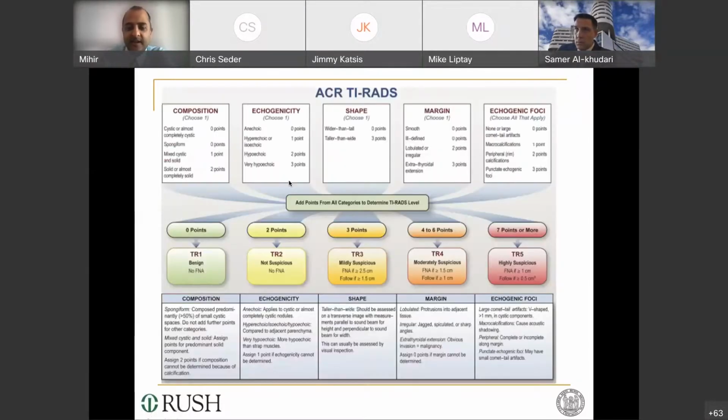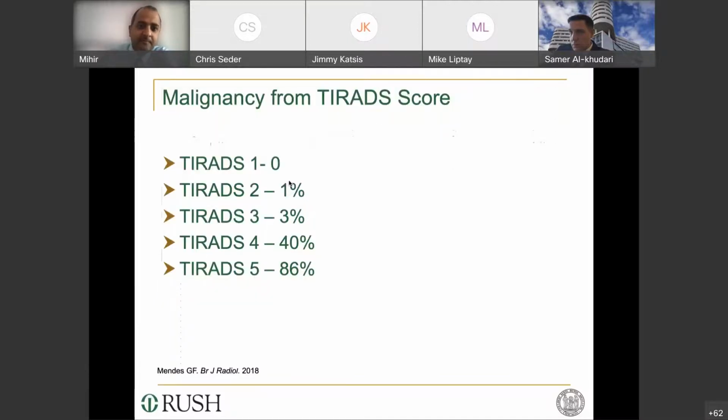So how do we classify the nodules? The American College of Radiology has a TIRADS scoring system. It's thyroid imaging reporting and data system. And they go from 1 to 5. And they assign points for these individual nodules. And when you look at the nodules and their scoring, it gives you a probability for potentially it being malignant. So it gives you some onus to want to pursue biopsy in these patients.